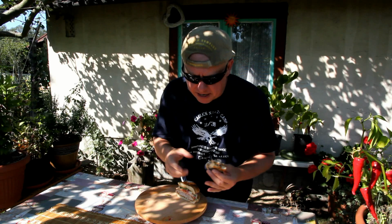I have to say one thing. That horseradish dressing plus freshly roasted seeds, pumpkin seeds, sunflower seeds. This is a unique combination. You should really try this.